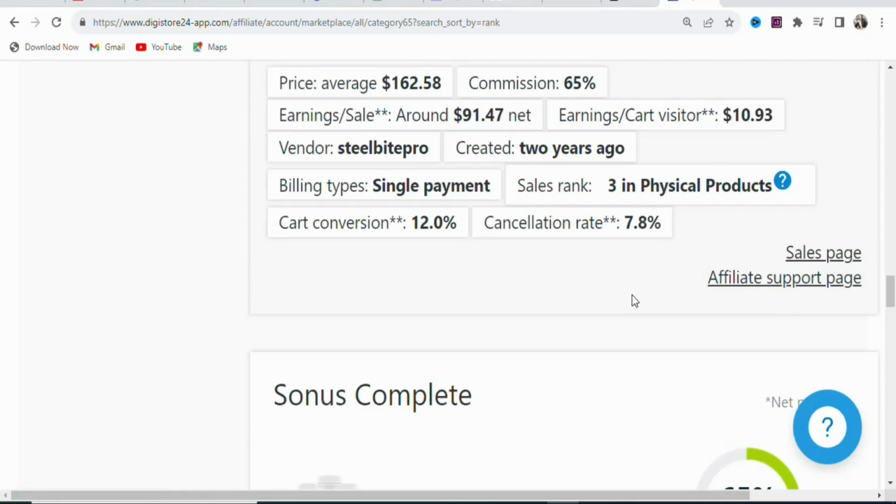Once you click on it, you find out the resources that the product owner has for you that you can use to promote the product. In this case, I'm going to click on the sales page so that we can get some basic information about the product.